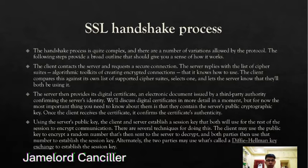both be using it. Number 2, the server then provides its digital certificate, an electronic document issued by a third-party authority confirming the server's identity. We'll discuss digital certificates in more detail in a moment, but for now, the most important thing you need to know about them is that they contain the server's public cryptographic key. Once the client receives the certificate, it confirms the certificate's authenticity.